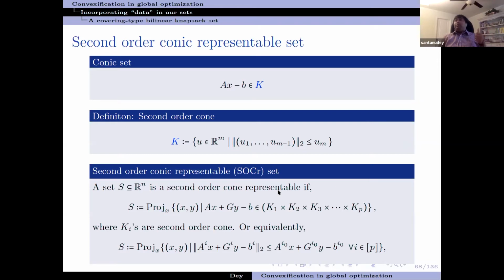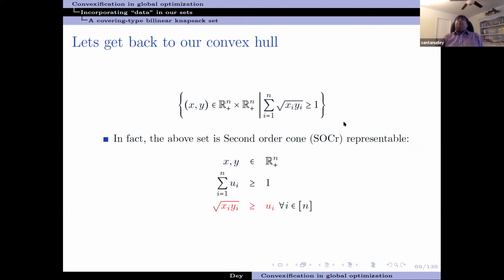MOSEK in particular is a solver that at least I use quite a bit, which scales really well. MOSEK does a decent job with SDPs as well, but with second order cones you can really scale very well. So it's not as good as an LP solver, but it's quite good. So if you have a set that you can describe using second order cones, you expect to solve it well. And why are we going through all this? Because we want to really say that this set here, which was our convex set, was not polyhedral, but it turns out it's second order cone representable.